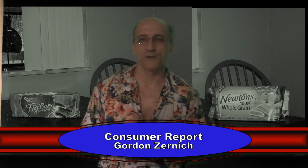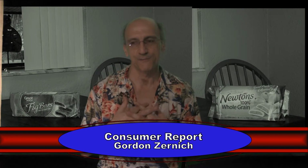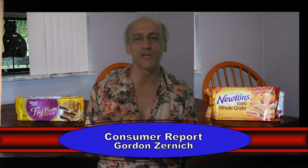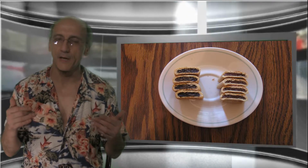There's another difference in the packaging between the generic and the national brand. As you can see in the photograph, the generic looks like a smaller package, and it is a smaller package, whereas the national brand is a larger package. But if you look at the weight of each package, that really tells the story. The generic package actually weighs a pound, whereas the national brand package contents weigh, in this case, 12 ounces. So you have a larger package with the national brand, but less content than the generic, and that's important.